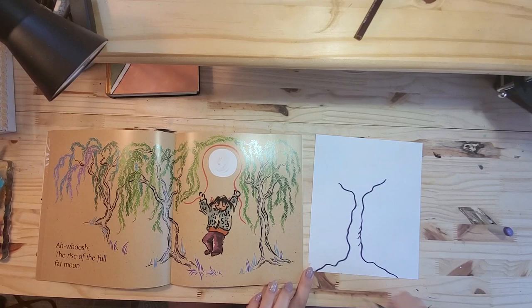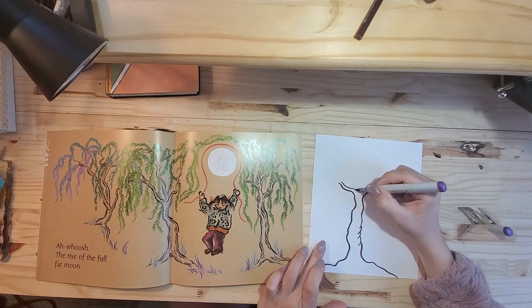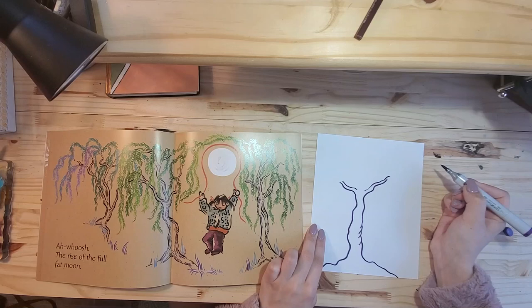Now, if it doesn't look like mine, it's okay. All right? Now we're going to make more of the branches. So you're going to make a line there. Connecting, make a skinny little branch. And then you're going to make another branch. Another branch. There's another branch. And then we're going to make another tall branch.